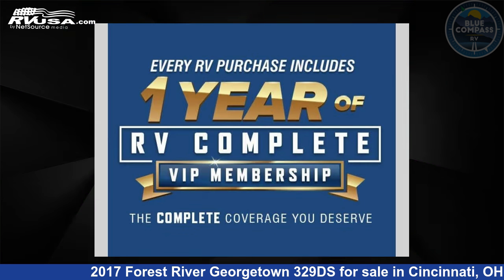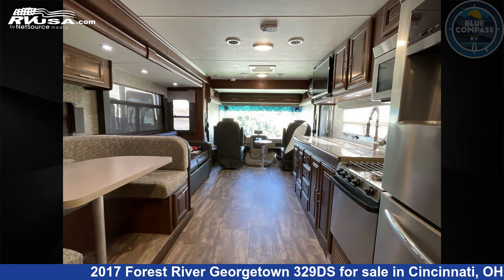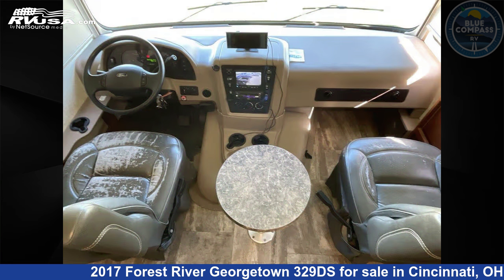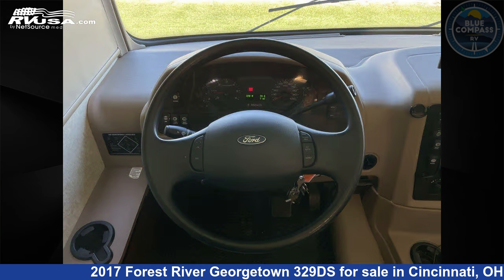This used Forest River is 34 feet 0 inches in length and features sleeps 5, slide-out, and 50 gallons fresh water capacity. The floor plan layout of this Class A features Bunk Over Cab, U-shaped dinette. This 2017 Forest River Georgetown 329DS is built on a Ford F53 chassis.